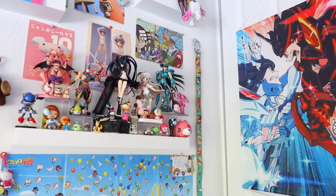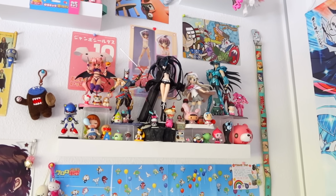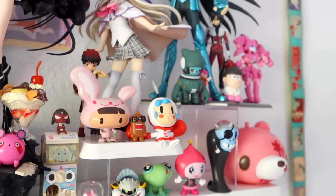So moving on to the right side of my wall, I have a figure shelf here. I quite like the color scheme of this corner a lot. There's a lot of prominent blues and pinks and purples over here, and I think it just really makes a lot of the figures stand out.